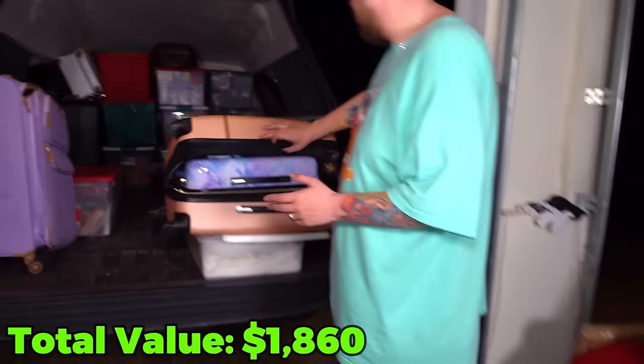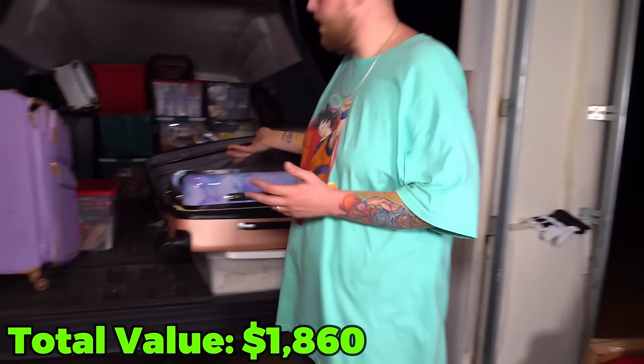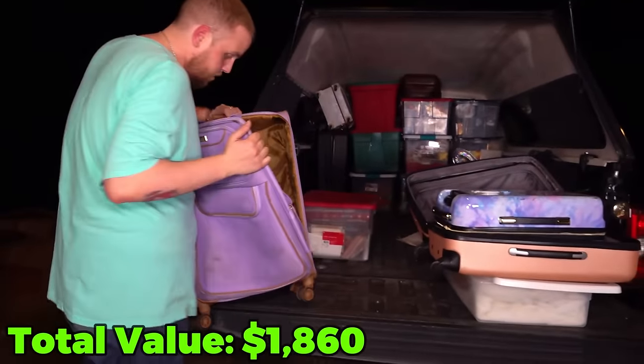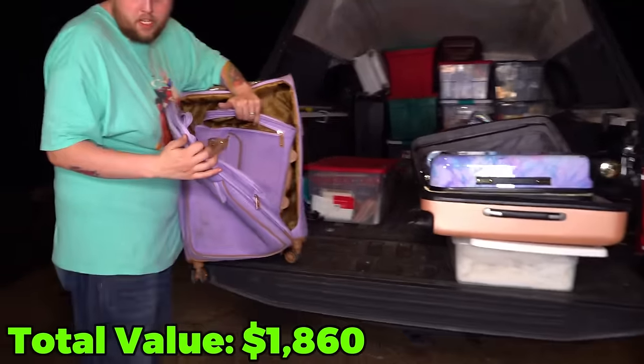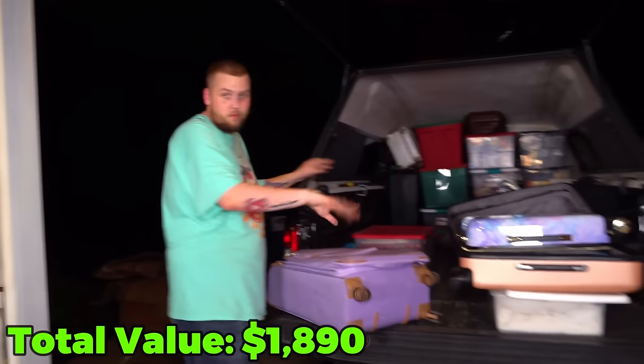But first, look, this pink suitcase just has a blue suitcase, which has nothing in it. So the suitcases obviously have value themselves. Purple one here is also empty. Well, actually it has another little purple suitcase inside of it. So usually ten bucks a piece for luggage. So I mean, probably 40 bucks here.